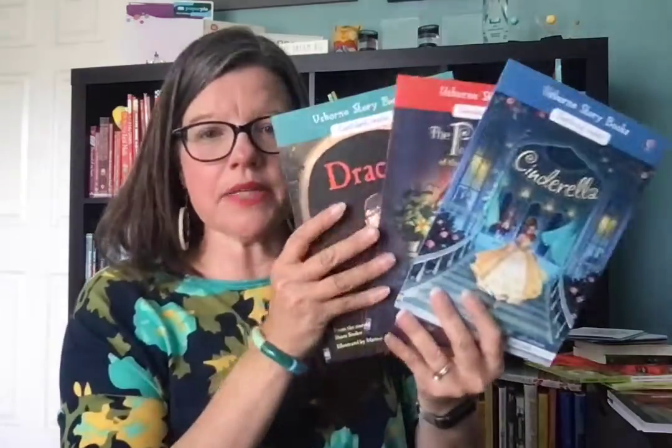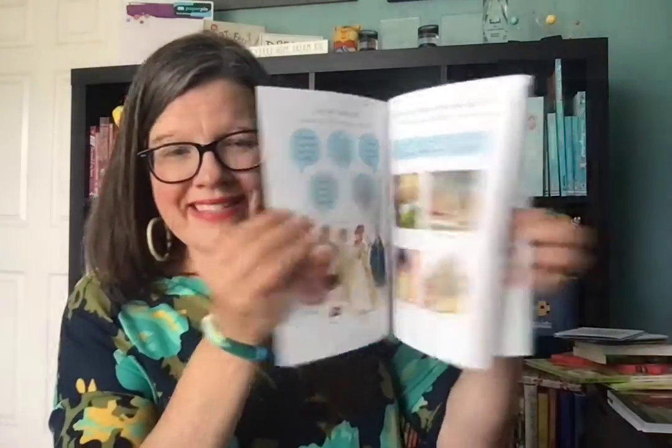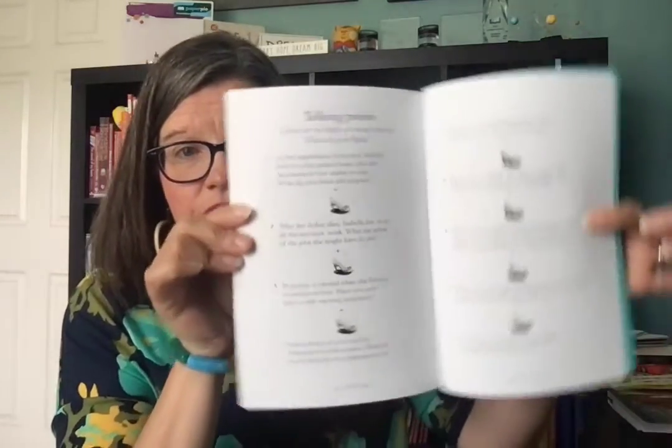What I like about these, if you are familiar with our Usborne My First Reading Library, which I love, or the My First Phonics Reading Library, is that these truly are a next step up, and they are leveled readers. They definitely have more words per page, but similar to the My First Reading Library, there are comprehension puzzles and questions at the end. There's also an author spotlight if the author is known. And I love the literary discussion guide at the end, because it gives you some open-ended questions to talk to your kiddos about. There are no right or wrong answers. It's just literally a discussion.